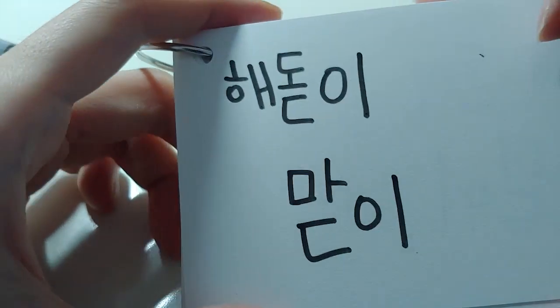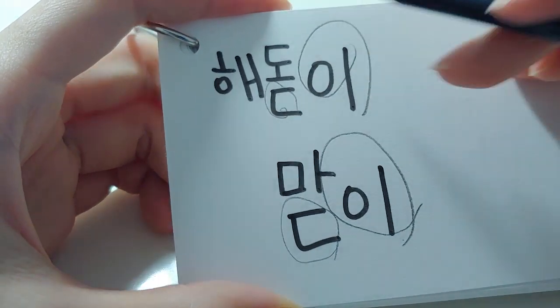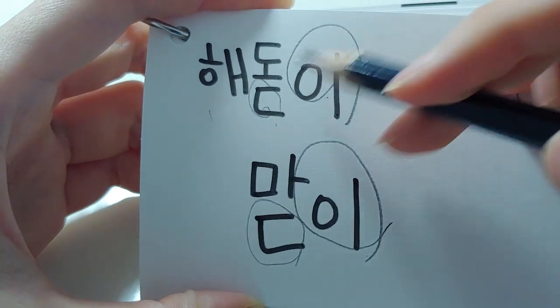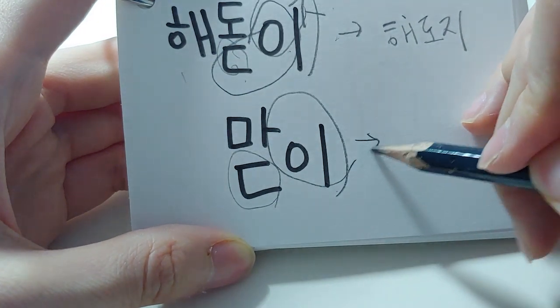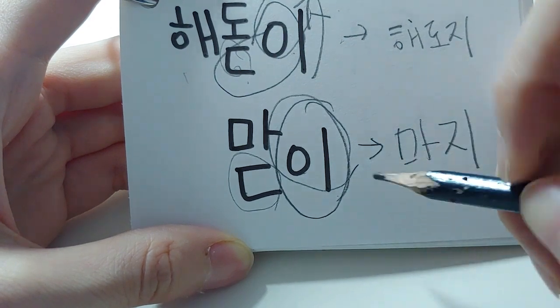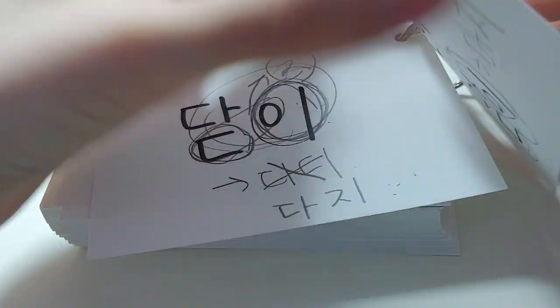Just like these two words, as you can see, 디귿 받침 is followed by the word 이, right? So this one is not read 해도디, but it's read 해도지. Because these make a 지 sound. And same with this one, this is not read 마디, but since this one is 이, placed after 디귿 받침, it becomes 마지. It's a bit difficult to make sense of at first, but I think the most important thing is that you understand. That's just the way it is.